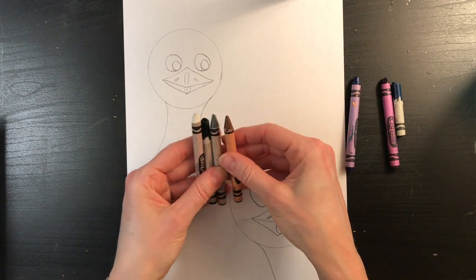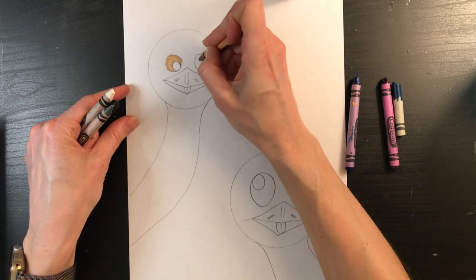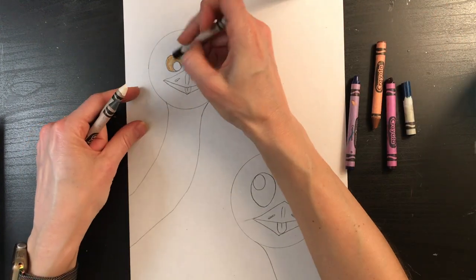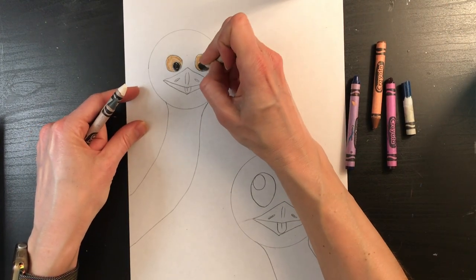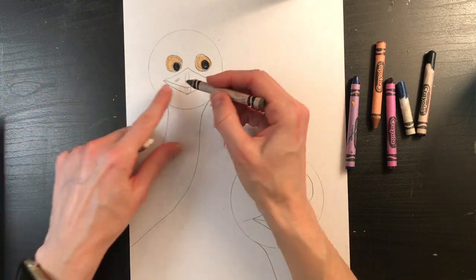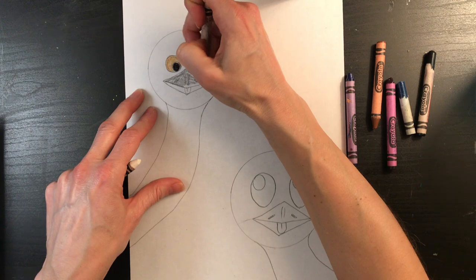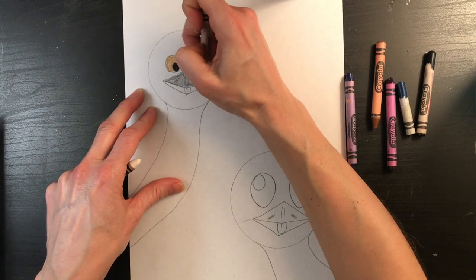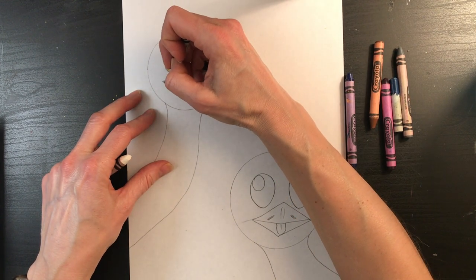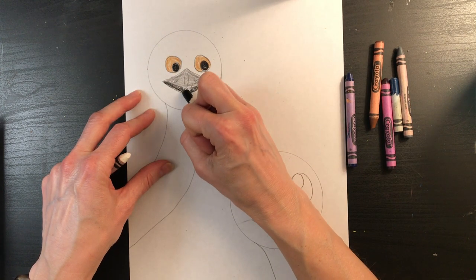Okay, so first thing I'm going to do is color in his eyes. Next, I'm going to take my gray and color in his beak. Now I'm going to get my black back and color in the side of his mouth. And his nostrils.